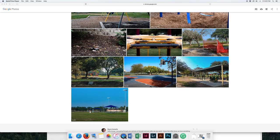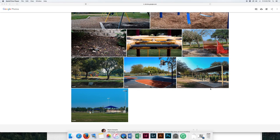The only one I think that really, really is a nice composition and really gets the point across, like, yes, this is nice and shiny and new and it's a beautiful day, and I can see that court is freshly painted, is this one right here, because the new stuff is big. It dominates. Here I'm like, what am I looking for? Oh, these little things. Okay, well, they do look newish, but they're not featured.